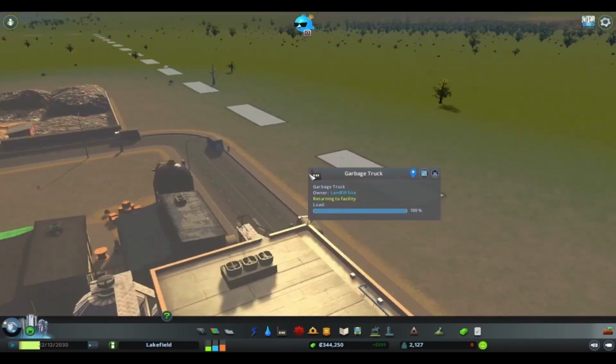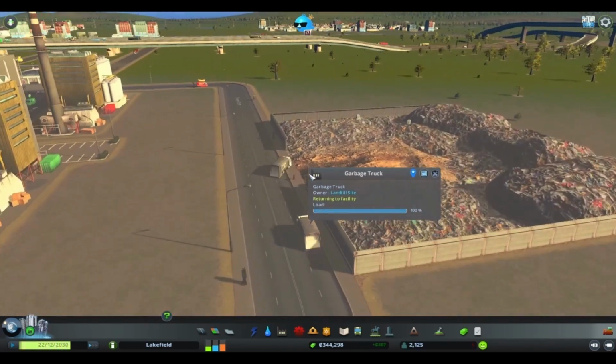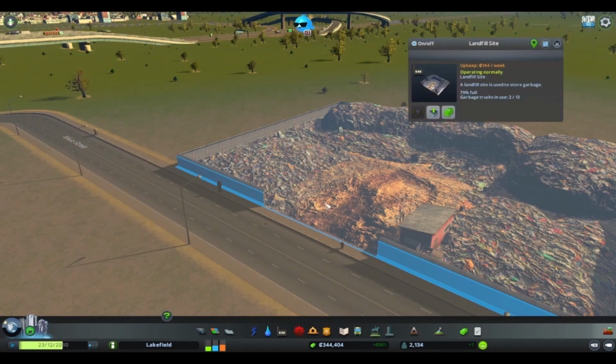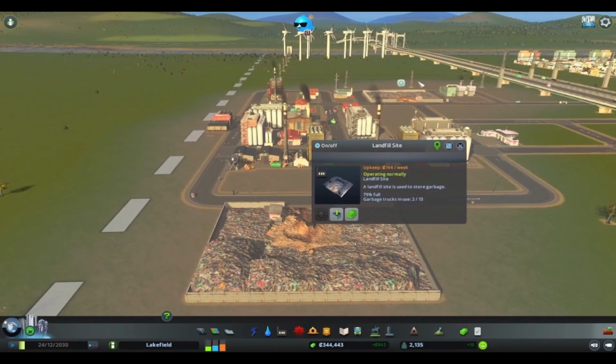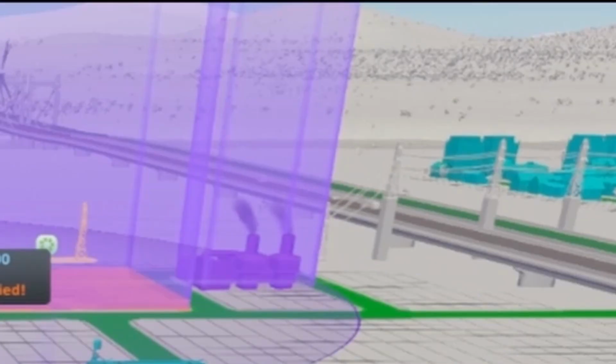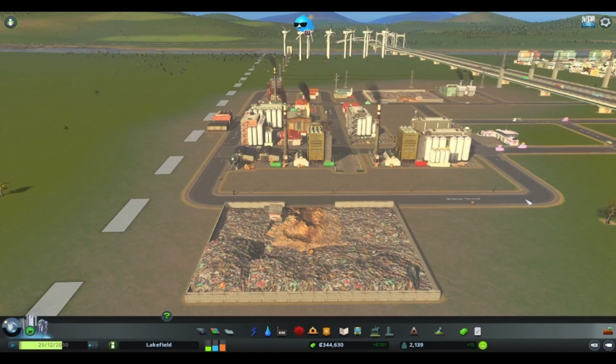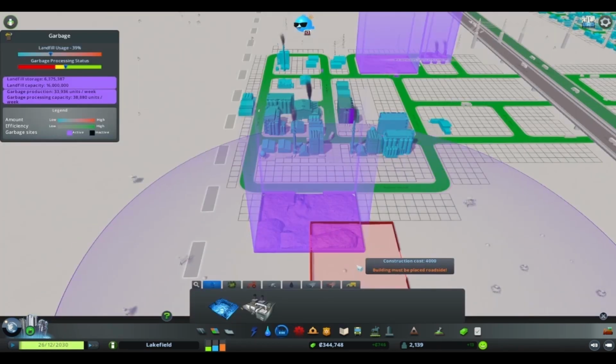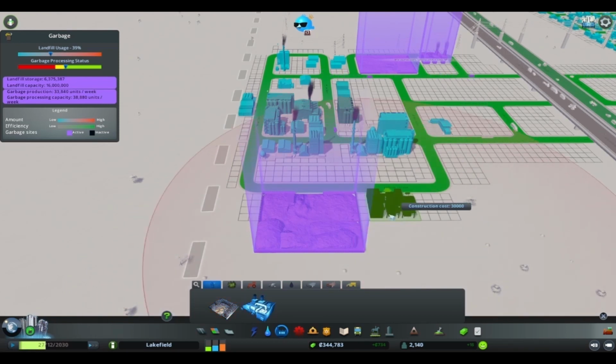Welcome back. We're going to start by checking our garbage, making sure that our dump is not completely full. So we've got a little bit to go, but this one over here is already emptied out. Let's get it back into working order and let's go ahead and place an incinerator and start emptying this one out.